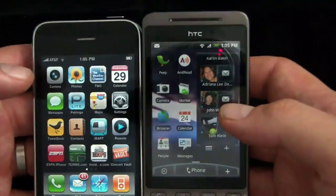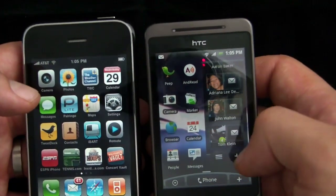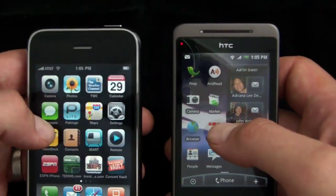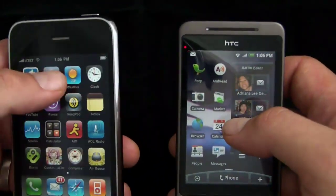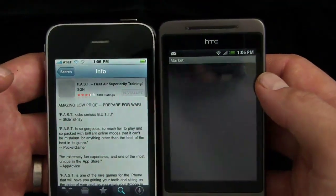The big difference for most people, aside from the fact that the HTC phone is only available unlocked and is not on a U.S. carrier yet if you're in the U.S., is going to be the Android Market versus the Apple App Store.